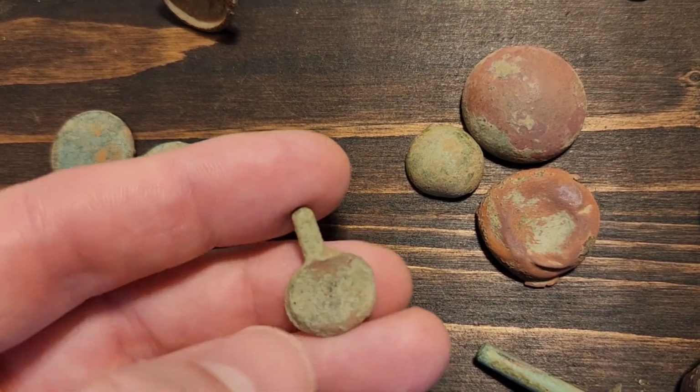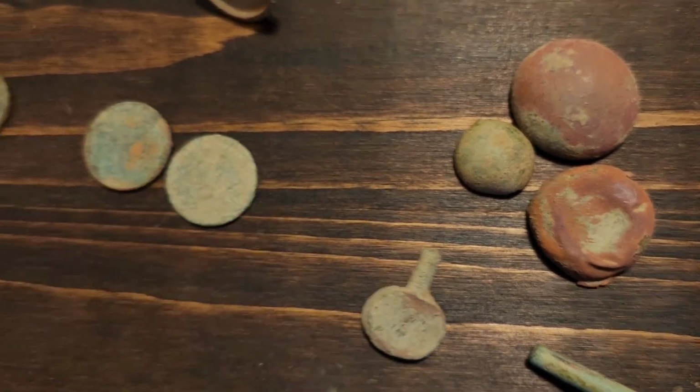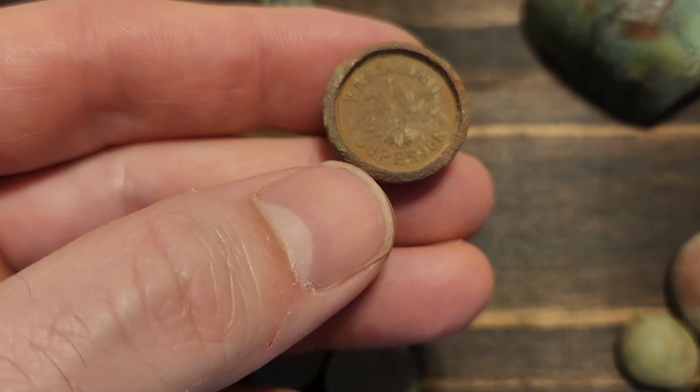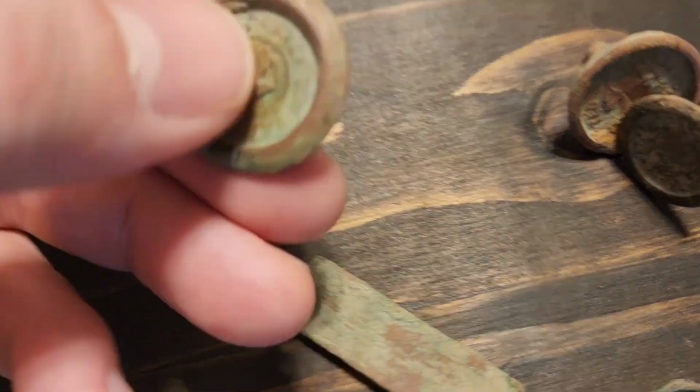Maybe a watch winding key. Kind of plain looking, not sure about that. Got the saw handle piece. You can see the eagle there. Warranted, superior. And I went ahead and pulled out the other 3 that I've dug over the years.